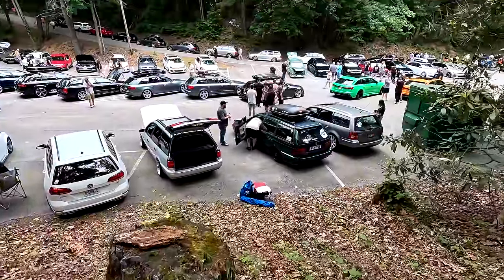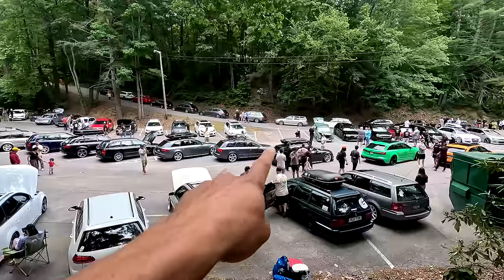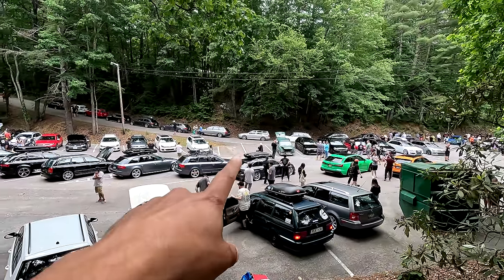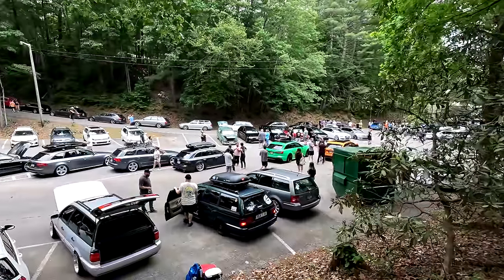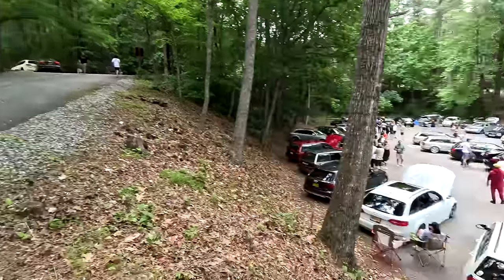So I got this shot already, but there's just so many wagons. Actually, there's another silver Mark IV Jetta wagon over there. That's number 9. 1, 2 silver, 3, 4, 5, 6, 7, 8, 9. There's 9 of them. That's nuts. And this isn't even the Mark IV meet. I'm sure more will pop up. I think there's still a blue one in town I saw, and maybe a spice red one. There might actually be double digits of Mark IV wagons here, which would be pretty cool.